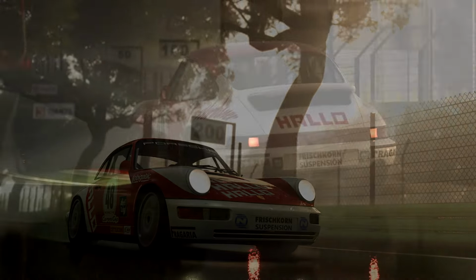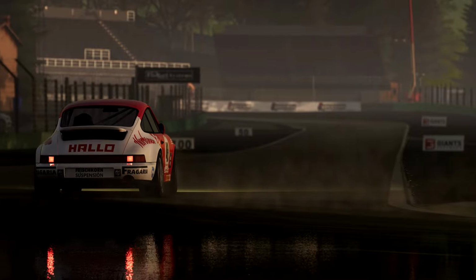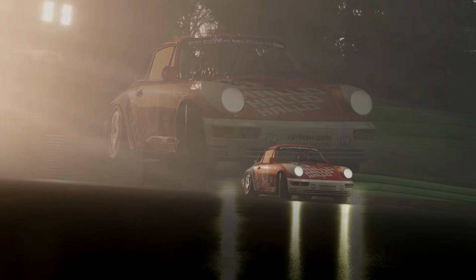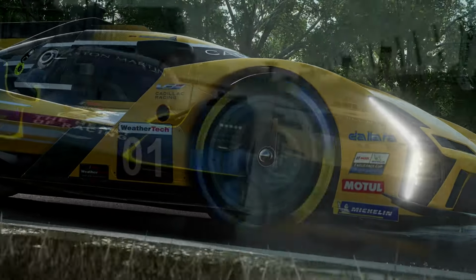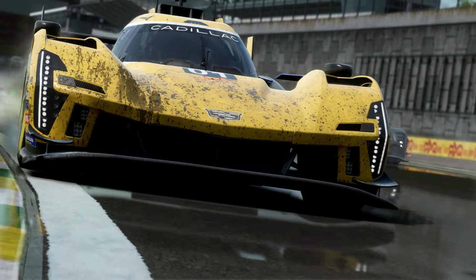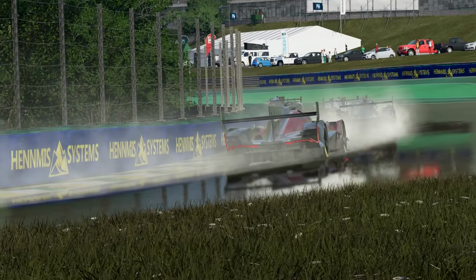So we got a beautiful Porsche here showing us off some wet track action, doing some slipping and some sliding, got some really nice water vapor coming off of the tires as the car flips around. We also get to see the beautiful Cadillac GTP car along with the Aston Martin here, and we can also see a Toyota back there as well. But here's an Acura right there, which is really neat.